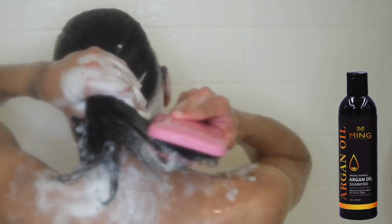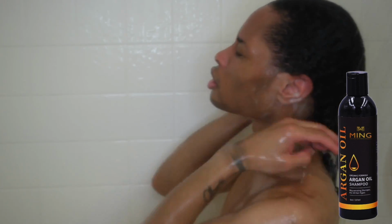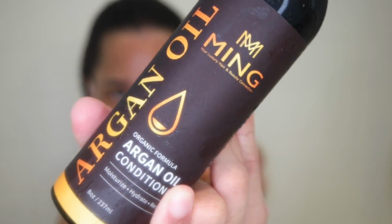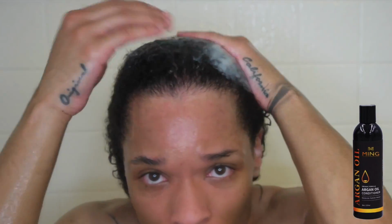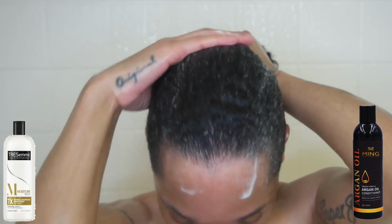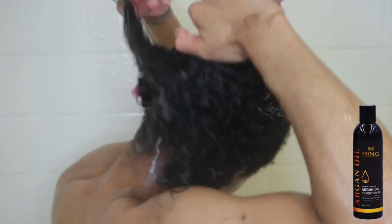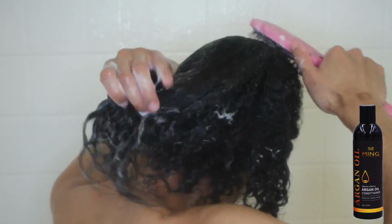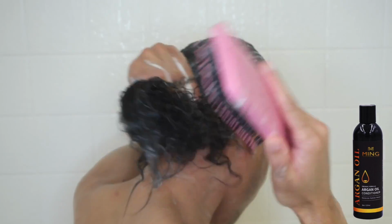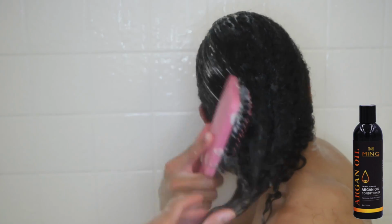And it has an argan oil smell to it, which I'm not the biggest fan of because it reminds me of a man's cologne. But once I rinsed it, it wasn't bad at all. But it definitely helped. With the conditioner, it was like night and day at this point. And usually I use my moisture shine conditioner, but I opted to do this and I'm not mad about it at all. And as you can see, with my hair being as thick as it is, I was able to get a paddle brush through it. And usually, unless there's something else, this ain't a thing.